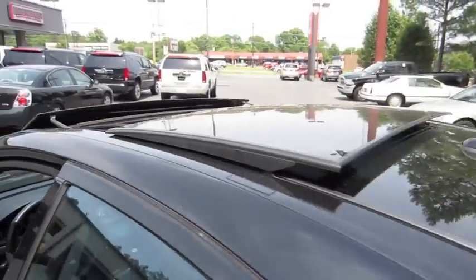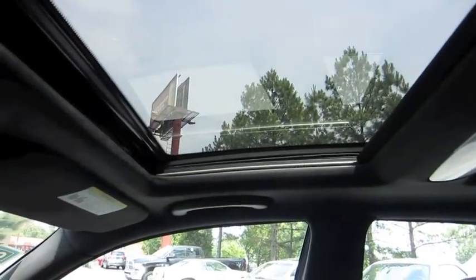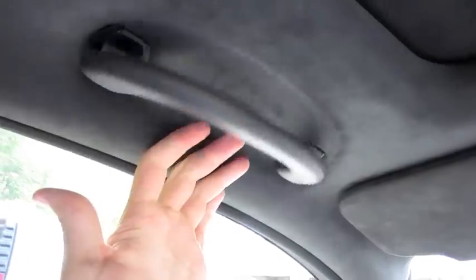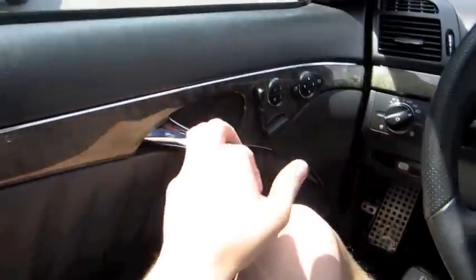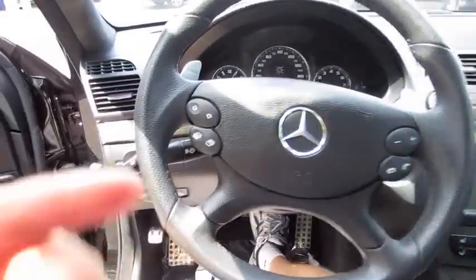Fully automatic, one touch. Shades are also controlled by the same mechanism. Garage home link and auto dimming rear view mirror. Alrighty. Go ahead and shut it down. And we'll check out the rest of the vehicle, shall we?